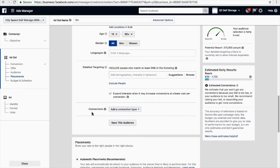You want to skip connections. And what I would do is save this audience and give it a name. Give it the name of your facility. That way, as you're duplicating and creating different ads to test, you don't have to recreate this audience each time. You just give it the name of your facility, and every time you see that name, you know that that is a local business with a 7 mile radius for that facility.